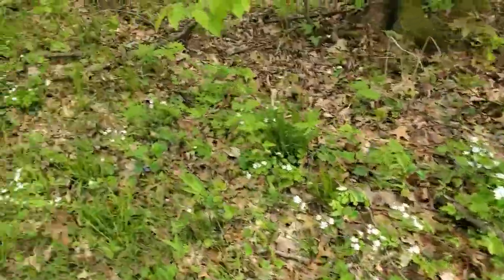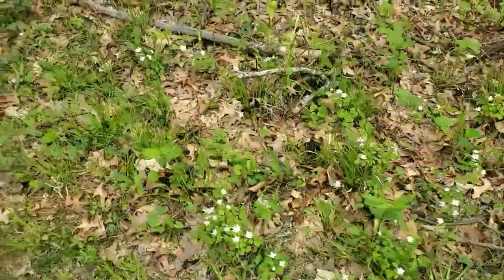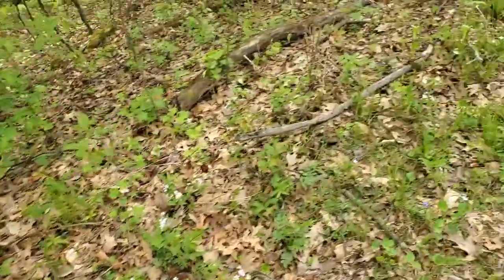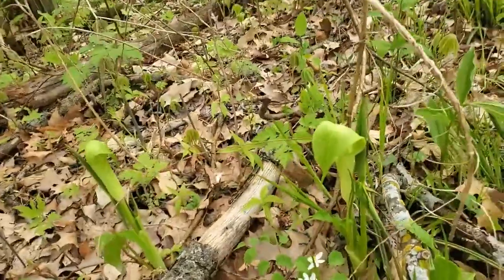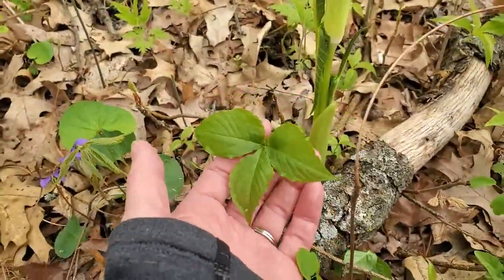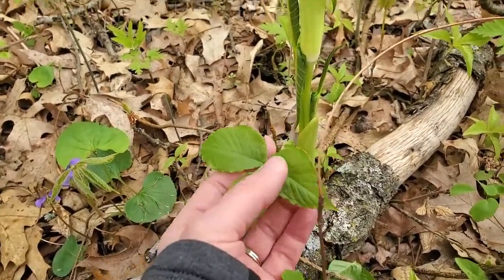Even as I walk along, it's just so pretty. All the rue anemone with the violets mixed in. One of my favorites. Ooh, let's go back over here. This one can be hard to miss. Here's another leaves of 3 let it be plant that rule just doesn't apply to. We see the 3 leaves. Again, these leaves look a lot like poison ivy leaves might.